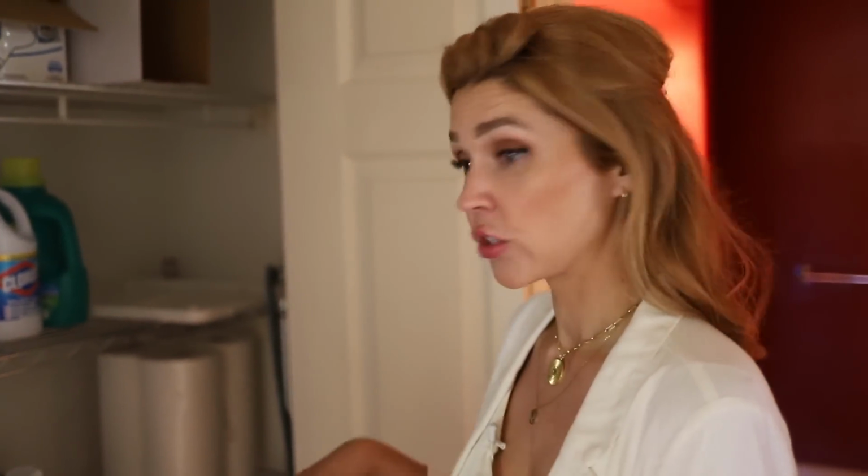Off the kitchen, we also have this. I think this used to be the laundry room. I think this is where they used to have the washer and dryer, although it doesn't even really look like it would fit in here. But this is just gonna be like a pantry utility closet type situation.